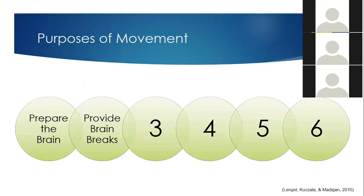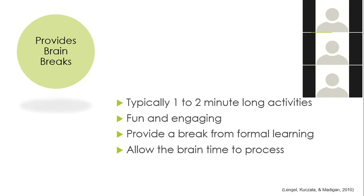The second purpose of movement is to provide brain breaks. I know we've all heard about brain breaks. I think I learned about tons of them when I was in school initially. I incorporated brain breaks all the time in my early childhood classroom. I promote the use of brain breaks in my own teaching practices with my students now, because they're very, very valuable. And activities and movements that provide brain breaks are also very short, typically 1 to 2 minutes at tops.